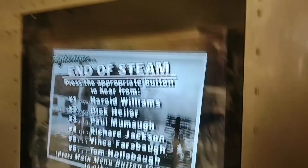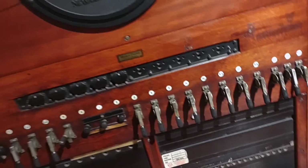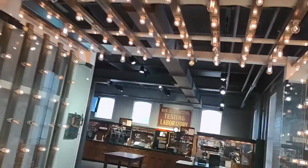That's pretty cool. End of the system. This is the old switchboards. Yeah. Plug them in. Wow, I know. This is as old school as it can get. Bud, the test labs. This ought to be interesting in here.